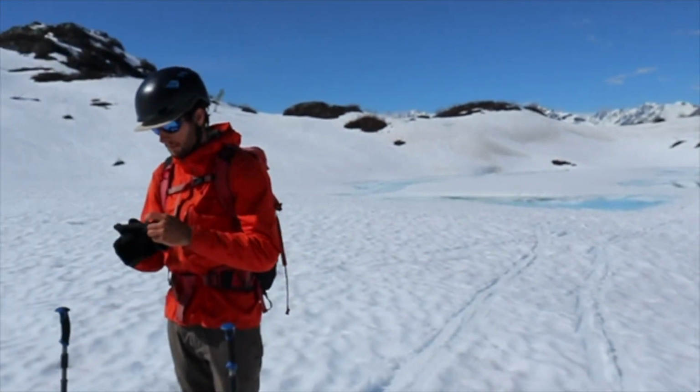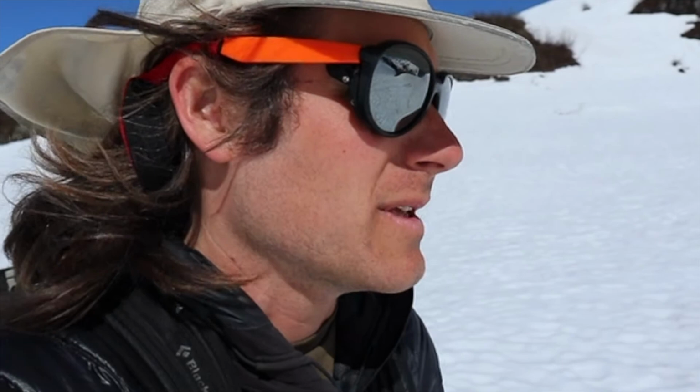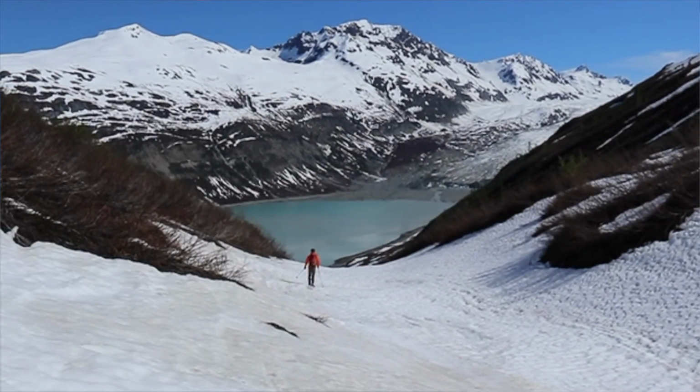Pond here that we saw from the top, and the skiing was quite good. Really nice corn snow. It was not even sticky for the bulk of the lower slopes until you got to the flats here, and that little traverse up top was a little sticky, but overall it was really great June skiing. Pretty sweet. So now we're gonna go find our way down this little gully here until the snow ends, and then carefully cruise down.